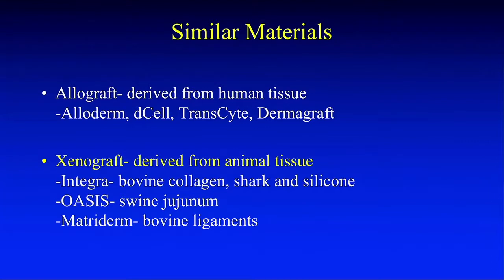Is it the same kind of thing? Integra is made from cow, shark, and then has that silicone layer on it. Oasis is pretty popular in general surgery and in burn, and that's from the pig jejunum. And then there's another, Maitre Stem, bovine ligament. So you can tell there's a lot of stuff. There's at least 25 to 50 products out there that are similar.